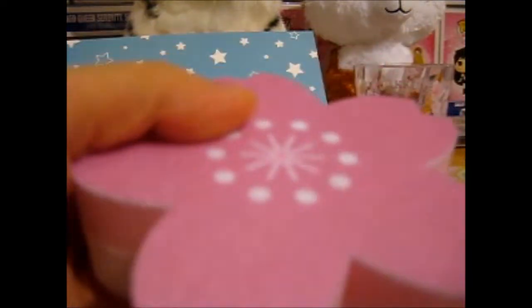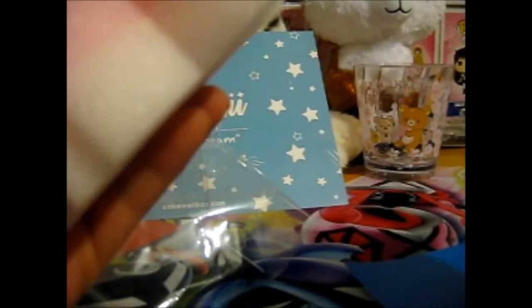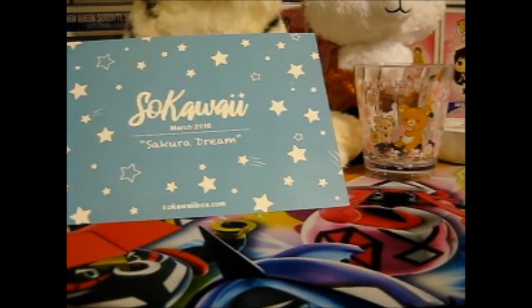Awesome. And proper kitchen sponges, too. Firmish side and soft. Don't know if I'd want to use that. I mean, it looks so pretty. So that's so pretty.